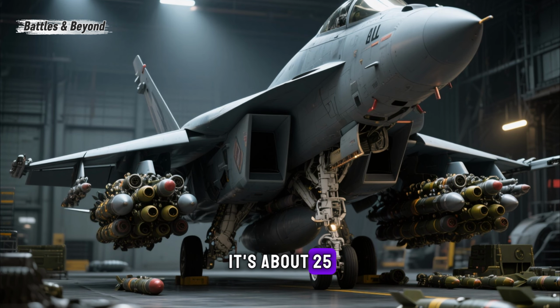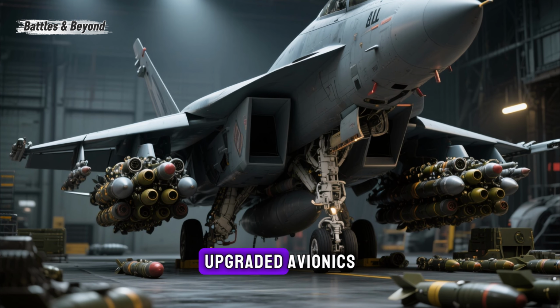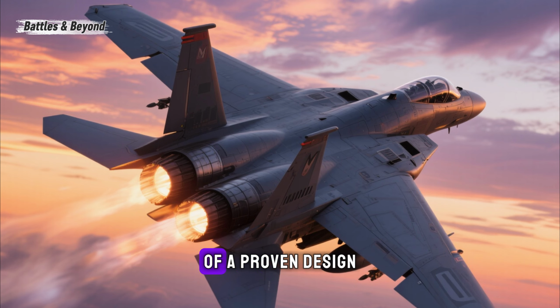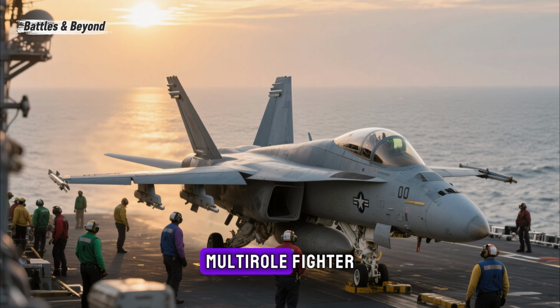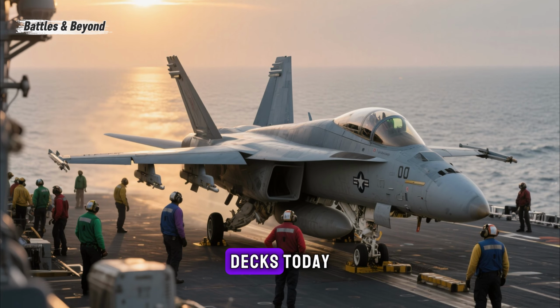It's about 25% larger, carries more fuel for greater range, can haul more ordnance, and features an upgraded avionics suite. The Super Hornet was a bigger, badder, more capable evolution of a proven design, ensuring the Navy had a powerful and reliable multi-role fighter to take it into the 21st century. It's the dependable heavy hitter you see on carrier decks today.